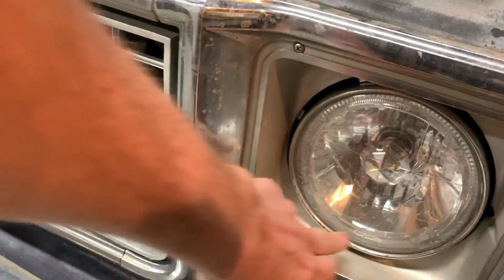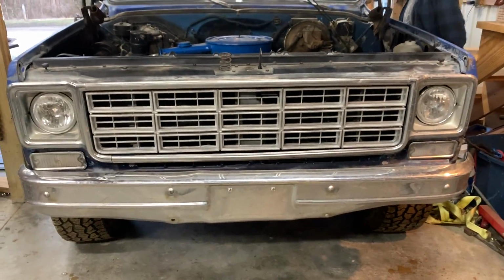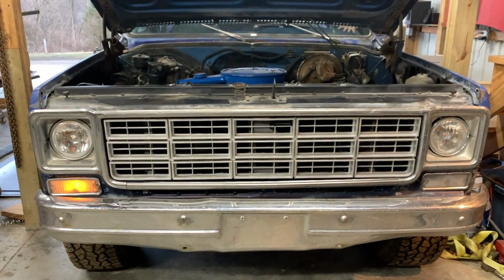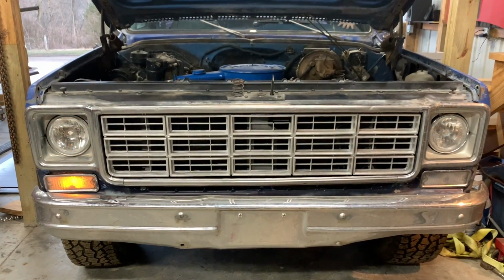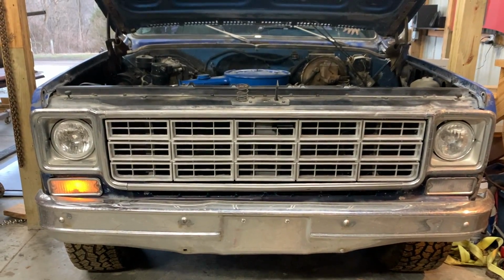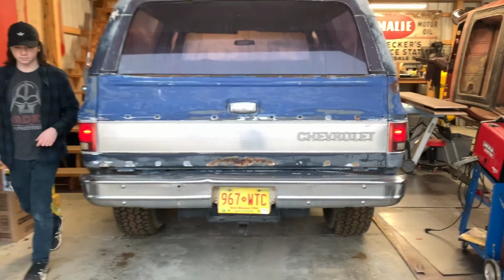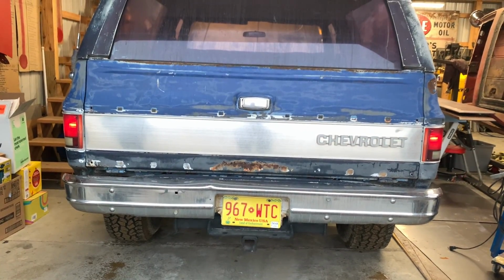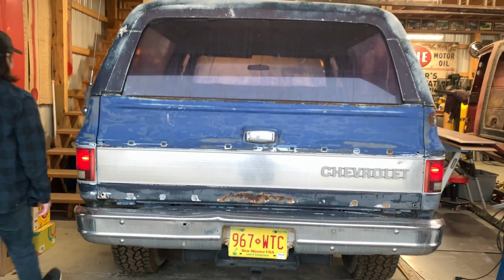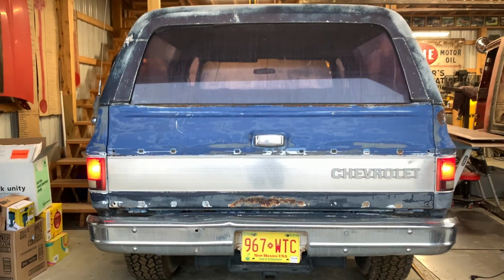So, we got halo headlights. When you turn the truck on, one halo comes on, one does not. Let me try the headlight switch, see if they actually work. One parking light's out. The halo never did come on, though. It's got separate wiring for that, so it may just be disconnected. Let me check the rear. Your taillights work. The brake lights work? Yep, they both work. Cool.